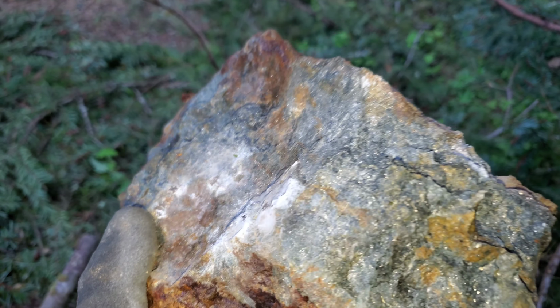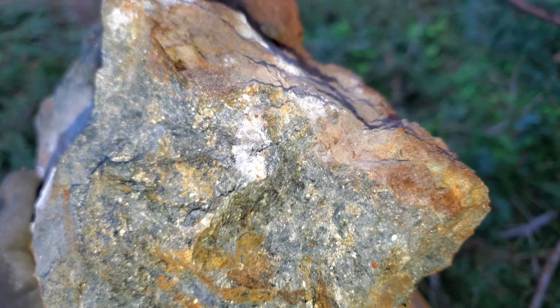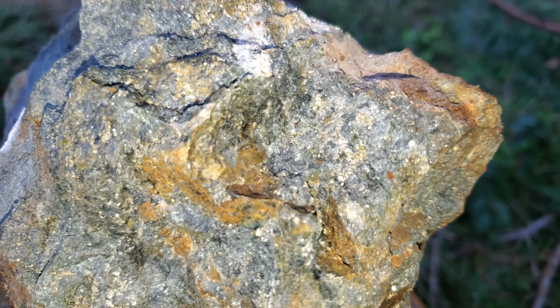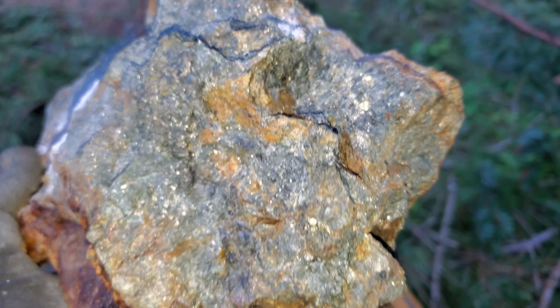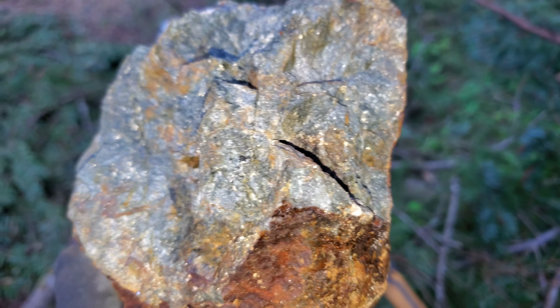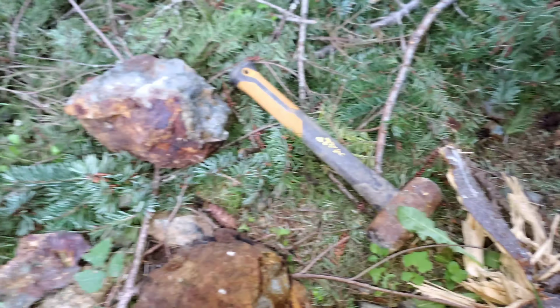We're another 20 meters along, and again you got more mineralization. You can see a bit of quartz in there. You got your disseminated pyrite, minor chalcopyrite, and pyrrhotite. Also, I think I'm seeing a little bit of sphalerite. Looks like it under the loupe anyway.